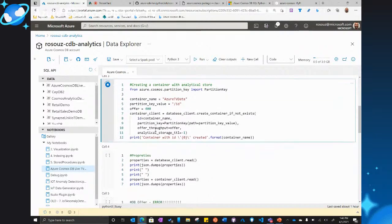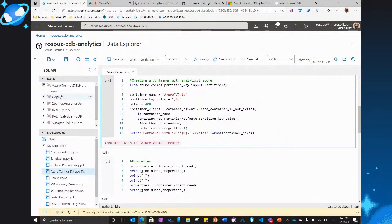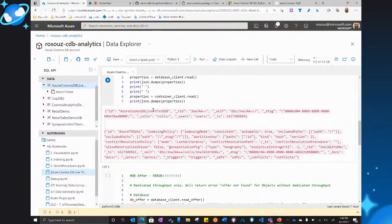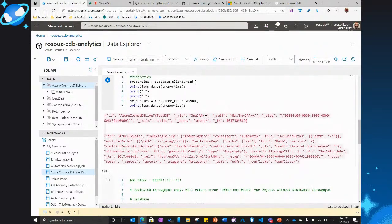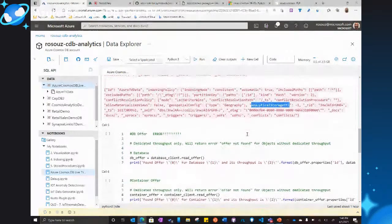Oops. Let's see. The name was selected. Yeah, it worked. So now we have Azure TV data. So let's see if we have it here. Yes, Azure TV data. Now let's get some properties from both. So we have the database ID and users. We don't have any users for now. And that's it. But about the collection, we have the index policy, not only the name, but the index policy, the partition key, and so on, right? The analytical TTL, it's all here. Got all the metadata in there for that container.